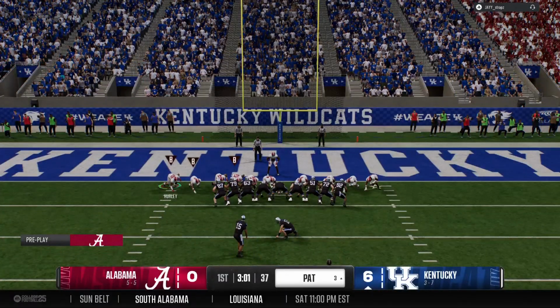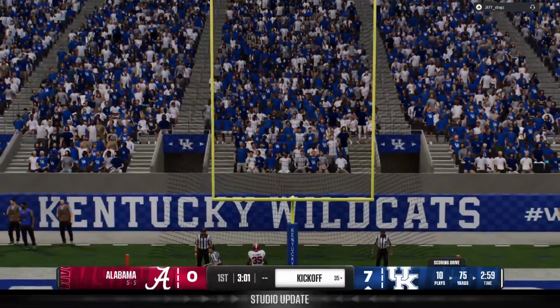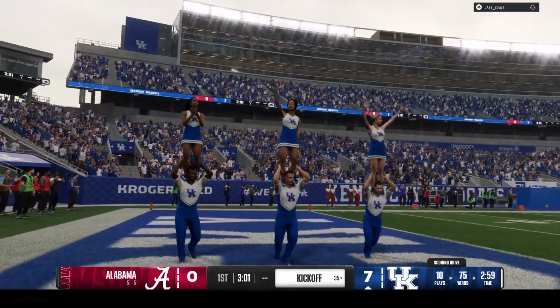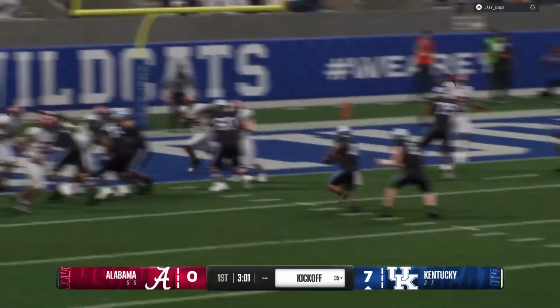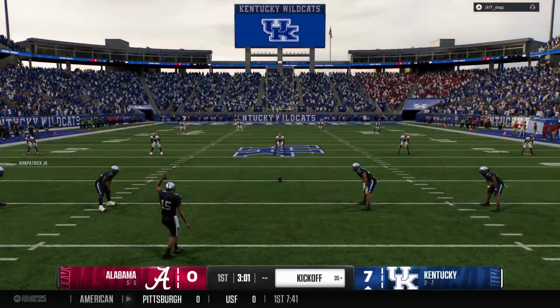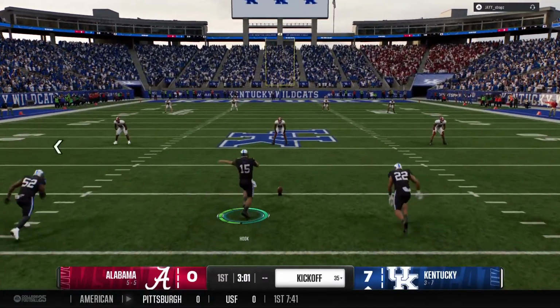Lining up to tack one more onto that lead. And he's got the extra point, and it's 7-0 to start this one. So that was a 10-play, 75-yard drive. And close the deal with a 3-yard touchdown run. The kickoff team takes the field to boot this one away.